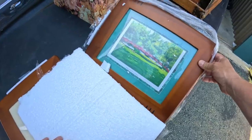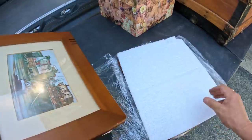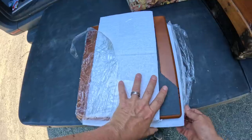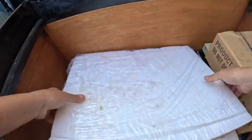That's a golf course. Augusta, number 13. Nice frames. And man, kudos to that guy for how he packed these things. I don't know if I've seen them packed in foam like that with styrofoam. That's definitely the right way to do it.